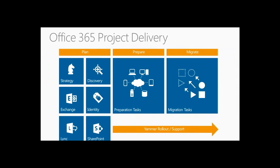So the way that we would typically look at doing an Office 365 project is to firstly split this into 3 phases. So you have a plan phase, a prepare phase, and a migrate phase. The plan phase is really focused on the strategy. So we talked about the business goals. What are you trying to achieve and where are the quickest wins? What's the timeline for the rollout? How are you going to support this moving forwards?